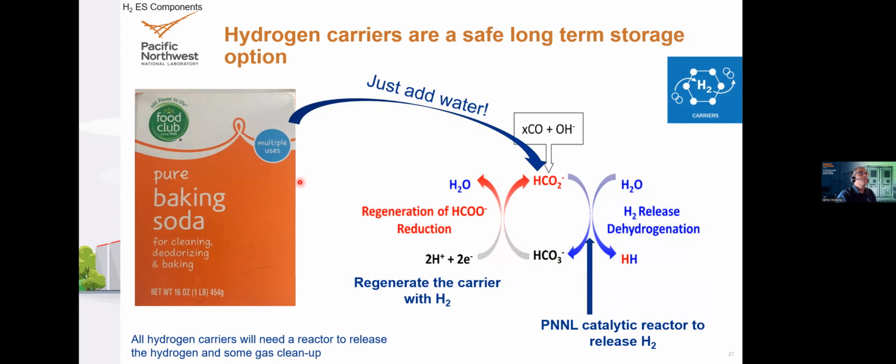So for hydrogen carriers, what we're looking at is some way of using a chemical to store the hydrogen on site and then release that through various means, perhaps heat or a catalytic reactor, on demand. An example that we're developing here, there's a lot of different chemistries that we're looking at, but one we're developing uses essentially baking soda. It's a carbonate system where you store it as a powder, then you can add water to it, and it'll stay as a powder for as long as you want.